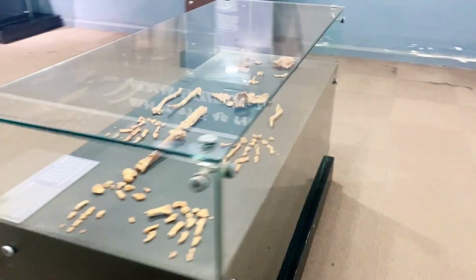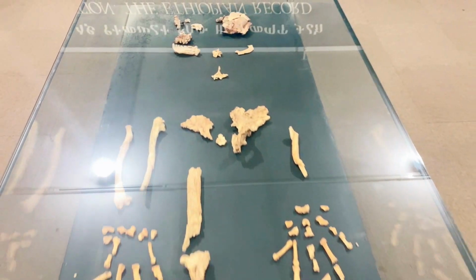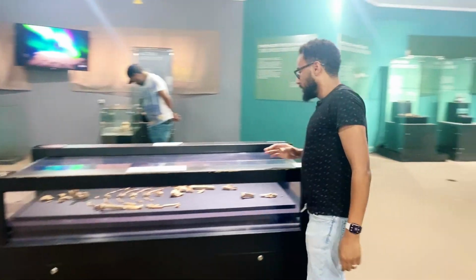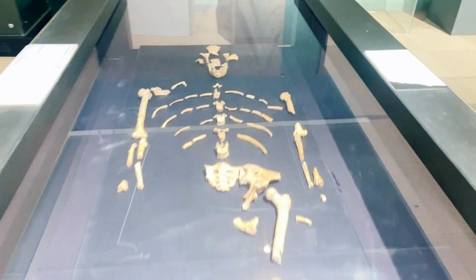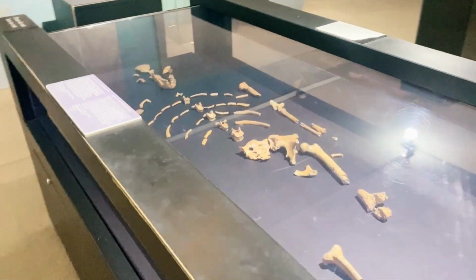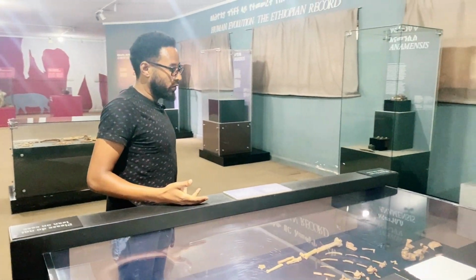This is RD, so this is said to be the paternal father, because his age is supposed to be 4.4 million years ago, so one of the earliest ancestors. And then this is the famous Lucy, 3.2 million years ago, so it is about a million and 0.2 difference between them. And this is the most complete fossil found in Ethiopia, so that's why it's well known.